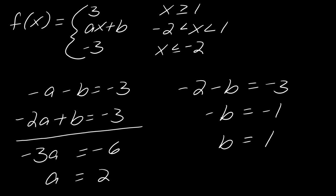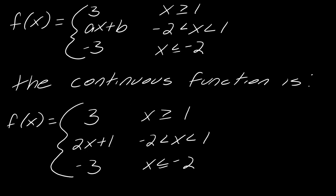So let's restate this. The continuous function now is going to be this, with my a and b plugged in, this is now 2x plus 1. So if you are a visual person, or if this is really throwing you off, you want to use the graph alongside this. This is not something you just want to do procedurally if you're truly trying to understand why.